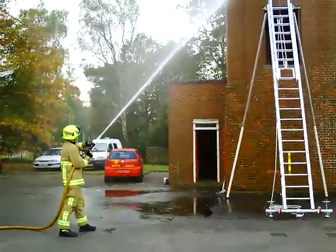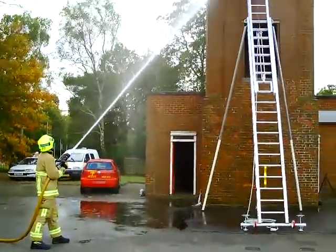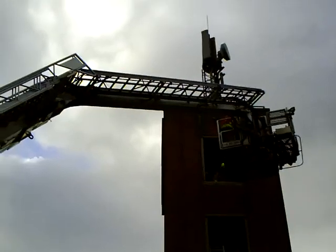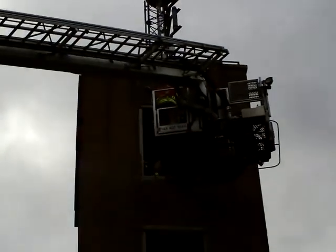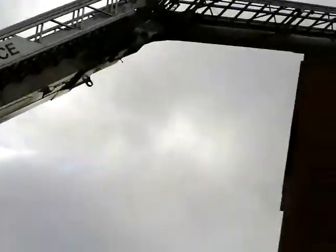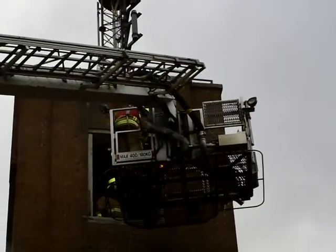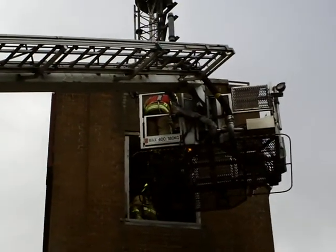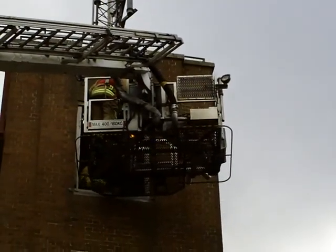As you can see here, we have an operator at the base of the turret and one at the top as well. Depending on the type of incident, they can take over from each other. I would imagine at the moment that the top operator is operating everything. He has to be pinpoint precision, so he doesn't crash into the building, he gets it exactly the right level. The height it's at the moment is only just under half its normal working height. So as you can imagine, it will go up around about 7 or 8 stories.